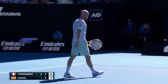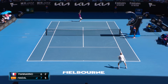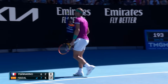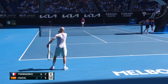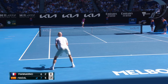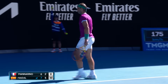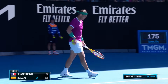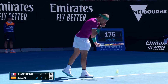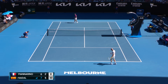Cain, Mannarino. Serving for a 2 sets to love lead is Nadal. 15 love. Perfect start. And just on that change of ends, if you weren't with us, Mannarino calling for the trainer. There was a lot of head shaking going on. He wasn't feeling comfortable at all. Didn't seem to get too much treatment, no strapping, didn't seem to take any pills. 30 love. I got a sneaky feeling the end might be nigh. Let's for service.